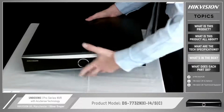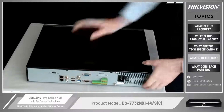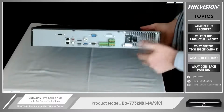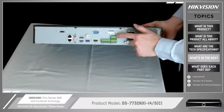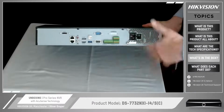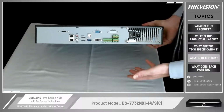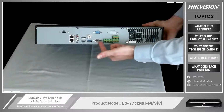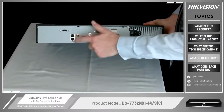So let's take a look at the rear and see what this actually looks like and what sort of connections we get on the back. So here we can see you've got your main power switch on and off there. It's got your various alarm inputs and outputs. It's got a USB to connect your mouse to. 2 HDMI ports on the back, so you can get to 2 monitors simultaneously. There's also a VGA port as well, so you do not have to use the HDMI. And this particular model here has 2 LAN ports.